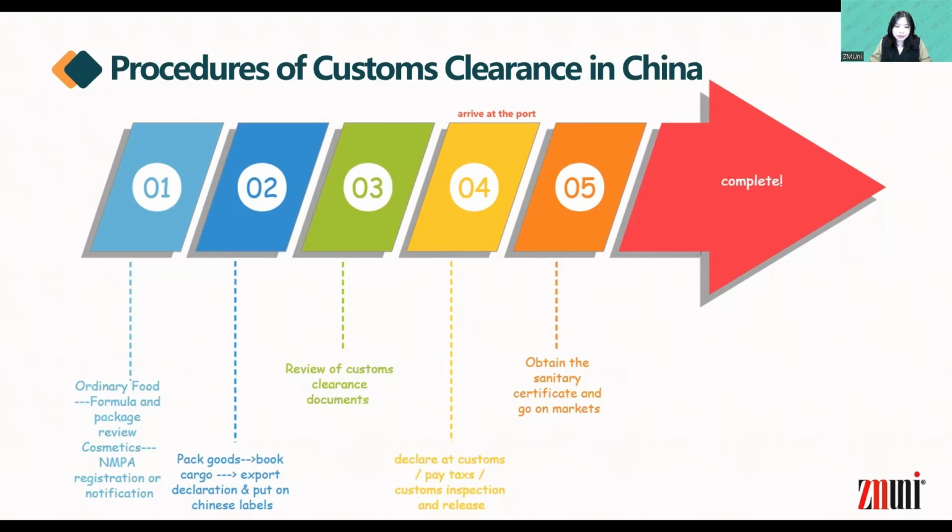After you get the sanitary certificate, your products are allowed to go on the market. Still, I will combine what I have mentioned before to help you grasp the key points. That is, product certification is very, very important. For cosmetics, you have to get registered or notified in NMPA. For foods, you need to assist agents or importers to register the overseas manufacturers, get the products labeled and the formula reviewed by a professional compliance agent, and put on Chinese labels before shipping accordingly.